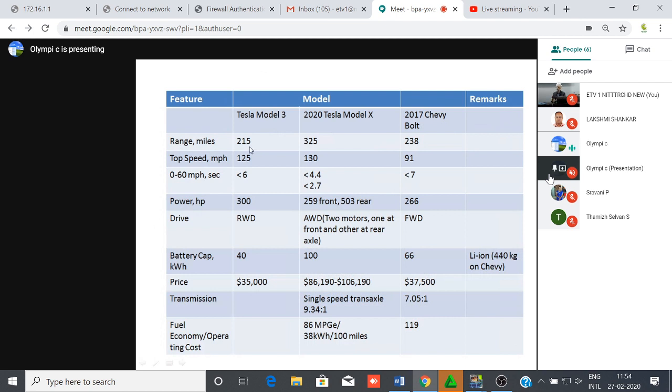So the range, of course, you know, is the kilometers or miles from one charge to the other charge, the maximum distance the vehicle can cover under standard test conditions. The latest vehicle like this Tesla Model X can go up to 320 miles. And the top speed of these vehicles is around 130 miles per hour for the Tesla.